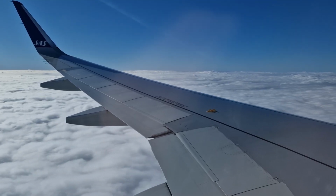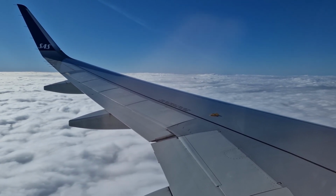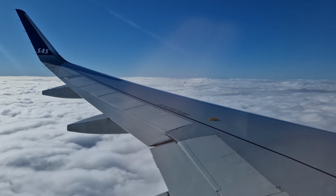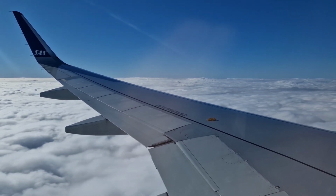Copenhagen Airport, landing in about 10 minutes. Please check your seatbelts are fastened. The weather is cloudy and windy as well. Temperature 4 degrees Celsius.